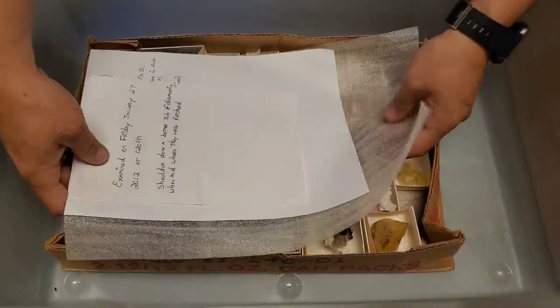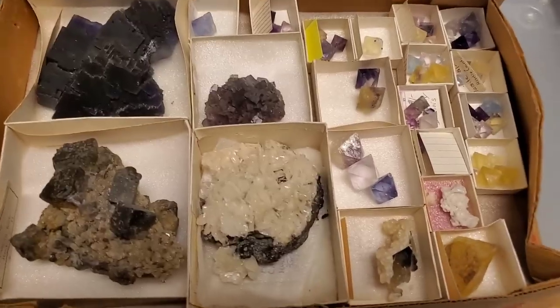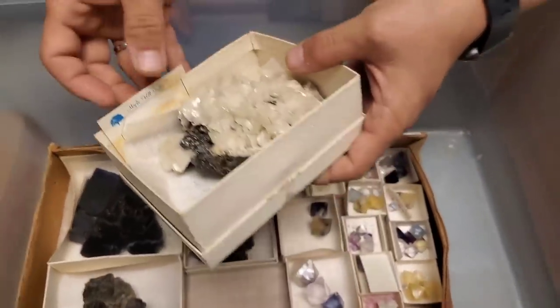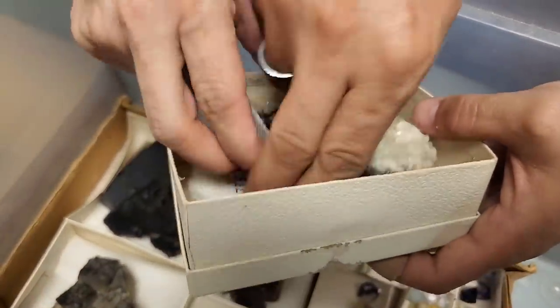Examined on Friday, January 27th, 2012. Ooh, whoa, look at this. What is this thing? This looks like an alien. It's like something you'd see in Superman's ship. It's underneath there. Yeah, there it is.